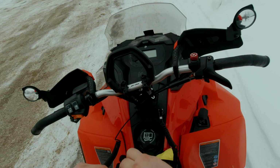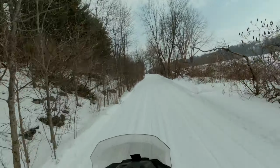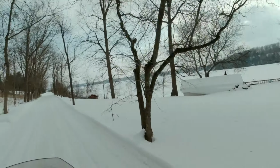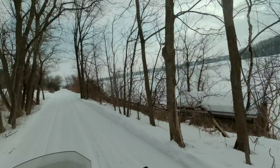So a little bit of a populated area here. You have to kind of take it easy through once again. And once we get through this little neck section here, we can open things up and make good time the rest of the way into Smiths Falls. It's a pretty wide open shot.